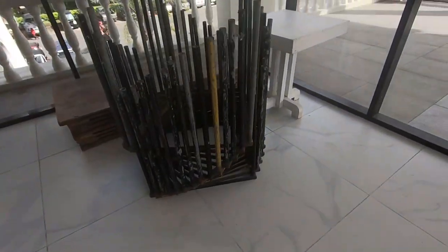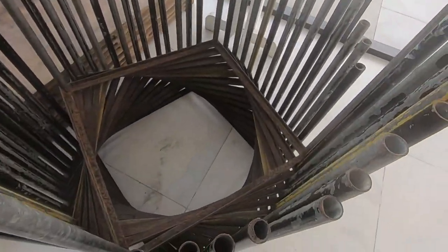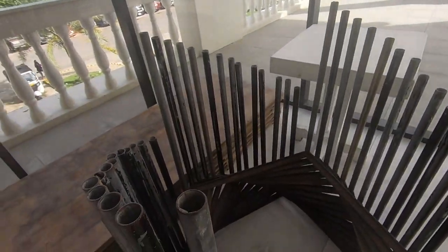Very nice. Now here, what's this? It's made from tube, metal tube.